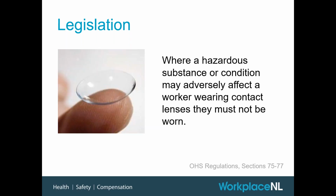Now, as it relates to contact lenses, there are a variety of chemicals and hazards out there for which wearing contact lenses is not recommended or is actually prohibited. This is, again, a little piece of the hazard assessment that I often see not done. It's a nice thing to include when you're assessing a hazard, in particular an eye hazard, whether or not contact lenses are okay to be worn. There are certain activities for which the CSA standards and the like that we're going to be chatting about specifically say you cannot wear contact lenses.